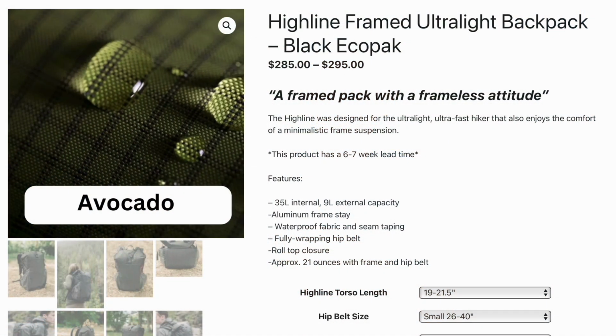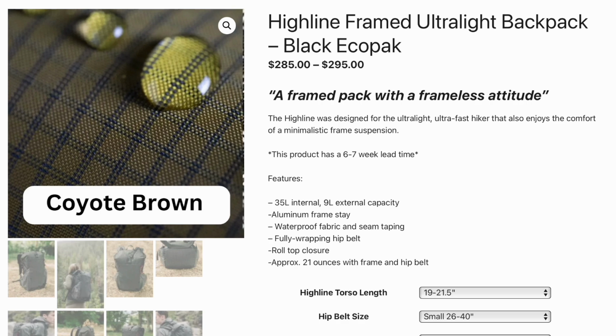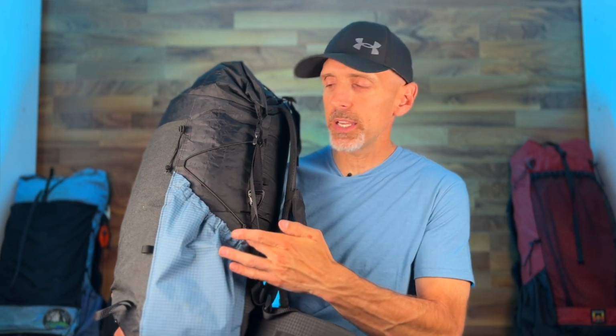The side pockets on the Highline are made out of a very durable Ultra Grid fabric, and there are many different colors that you can choose from. The pocket has a drain hole in it, and it has a very aggressive cut here, where going down like this makes it so most backpackers are able to grab their water bottle.